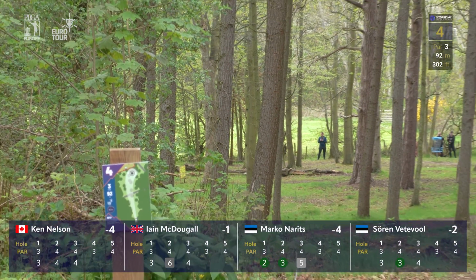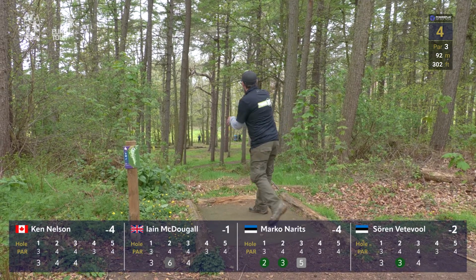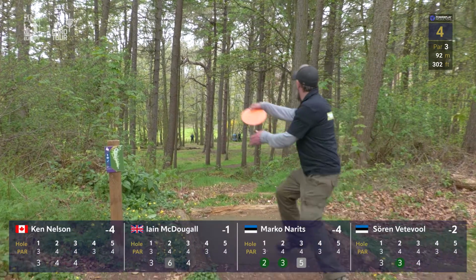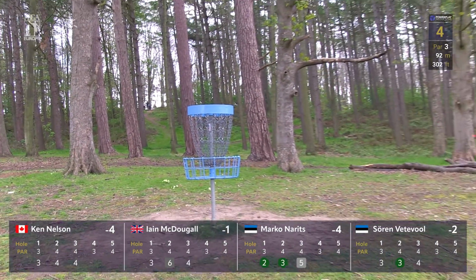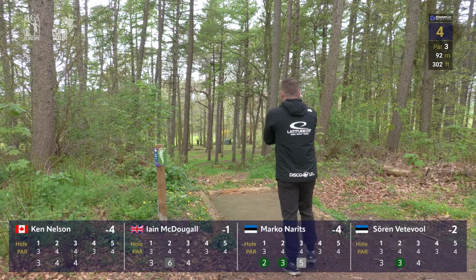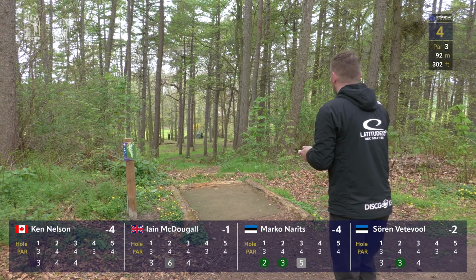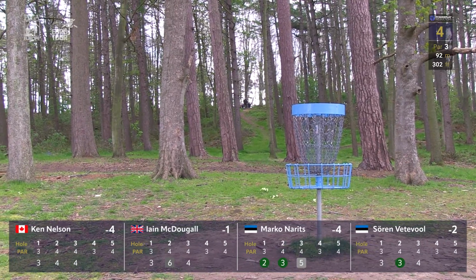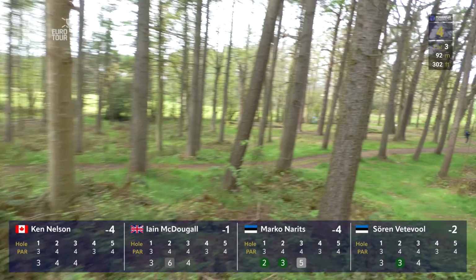Ken's going to be struggling from par for there. He turned it over a little bit too much. Iain lining up the backhand turnover. Going for the skinny gap. Catches a tree and hyzers out left. He'll be fine from there. It's easy up and down. Nice to see the guys going straight at it, but it's not an easy line. That's not the preferred lane.